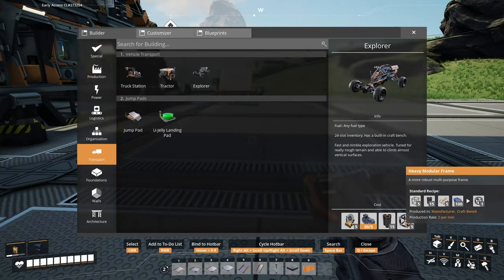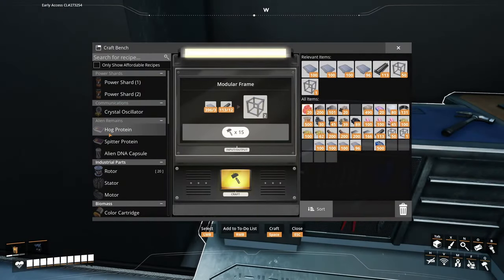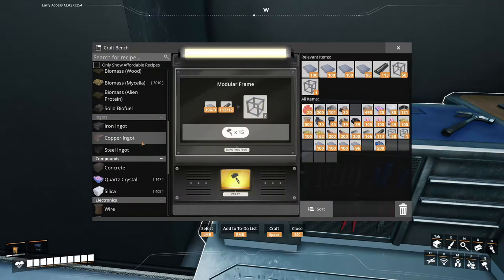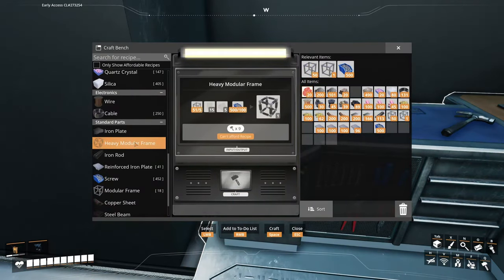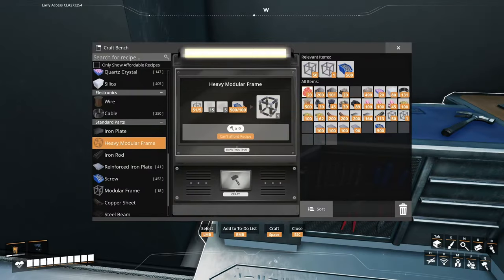What is this? Heavy modular frame. I'm nowhere near that. Not that I know of. I don't think I can make any of that. Heavy modular frame. Oh my god, I can. What does it take? Oh my god, it takes a lot of stuff and things. Well, maybe in the next episode.